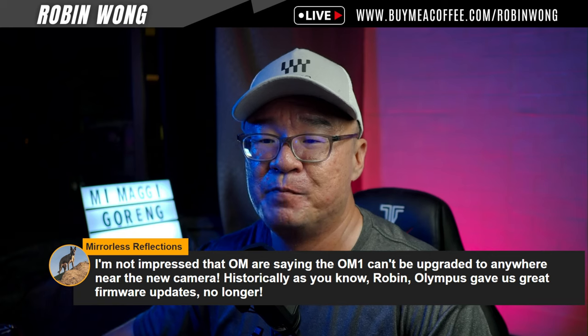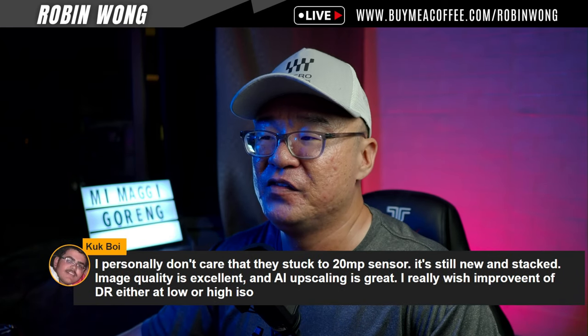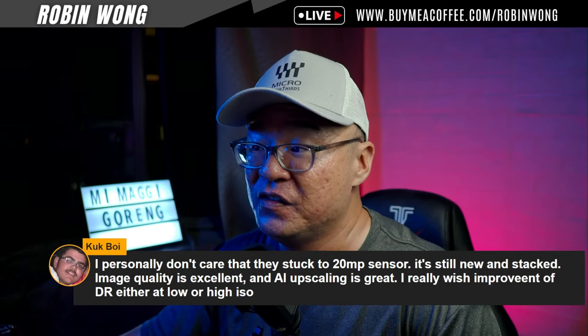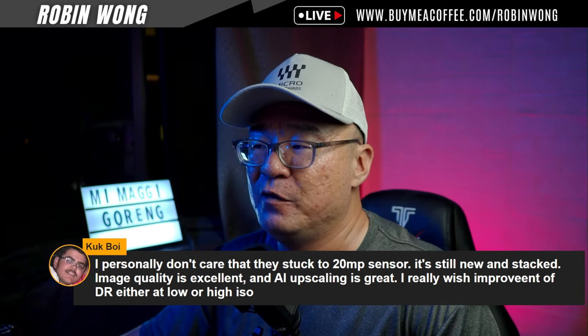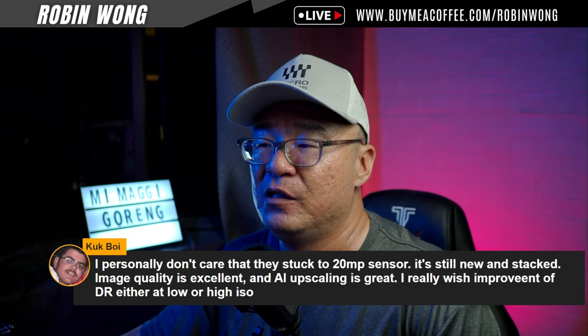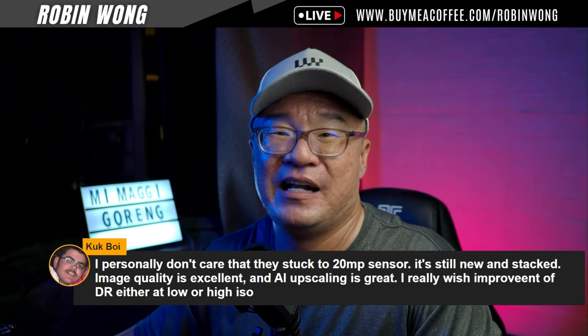It's just not possible. Coolboy says, I personally don't care that they're stuck at 20 megapixels. It's still new and stacked. Image quality is excellent. AI upscaling is great. I really wish improvement of dynamic range either at low or high ISO. Yeah, that's just what I've mentioned, right?